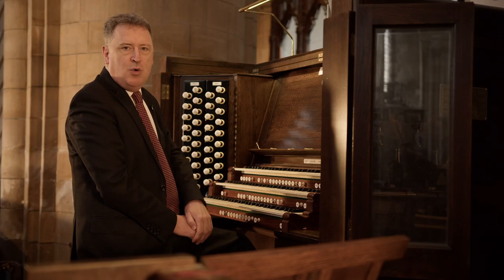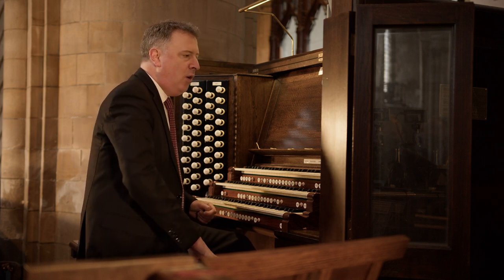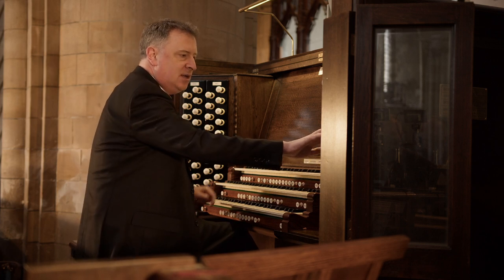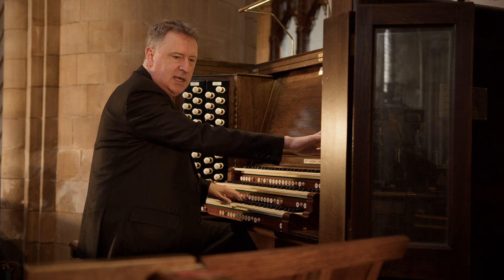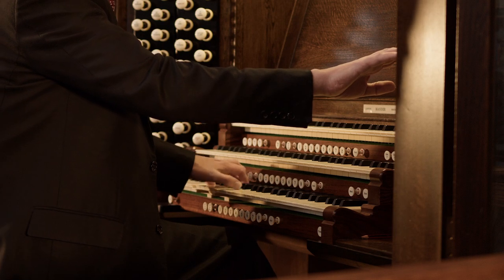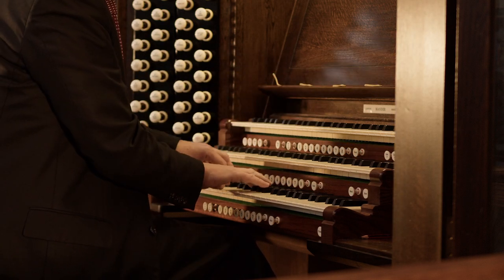The other division of the organ that is mostly as Walker left it back in the day is the choir. It's enclosed, and we're a bit spoiled here because there's a set of strings on the choir. Here's the Dulciana on its own. And then there's a Vox Angelica to couple with it.